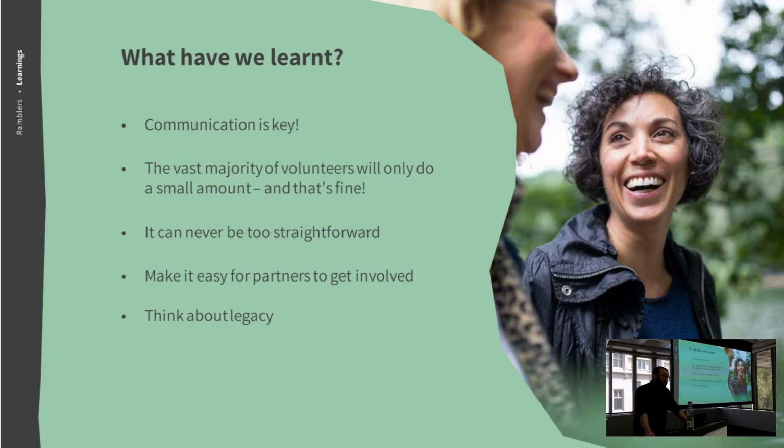And making it easy for partners to get involved, the response we've had from the project has been almost universally positive, but you've got to keep in mind, with the current situation when it comes to resources and budgets, that you get a lot of, oh, it would be great to get involved, but we can't spare the time, we can't spare the effort.